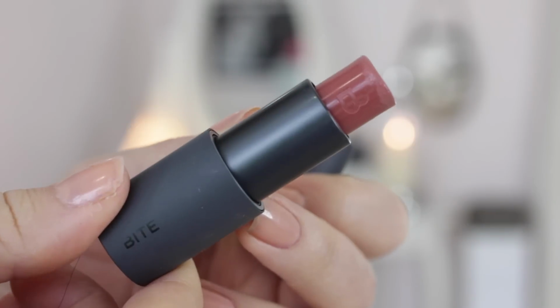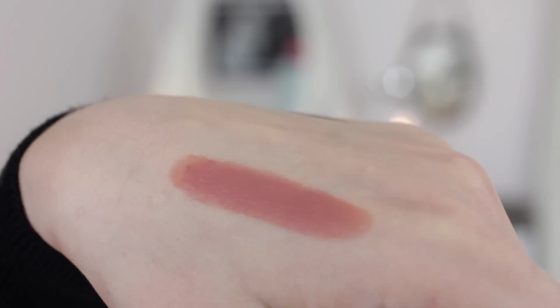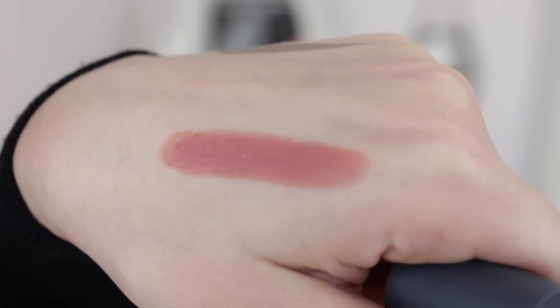So they've basically chopped the top off the lipstick, which I get as a kind of story to sell them. However, you're getting less lipstick for a start. Secondly, it's just the most awkward shape to apply lipstick with. You see why they have bullet-shaped lipsticks when you chop the top off, because it's just really awkward. If you were using a brush, this would be great. I love the texture, I love the formula. However, I will be sticking to the original Bite lipsticks from now on.